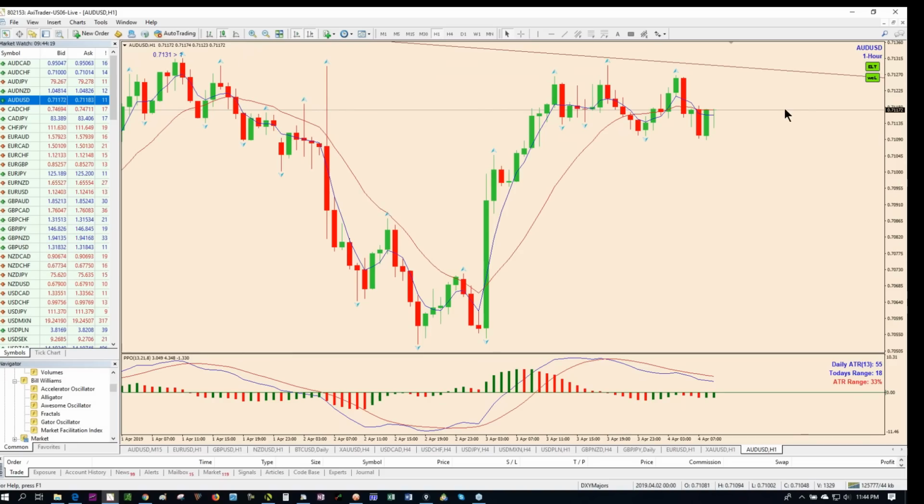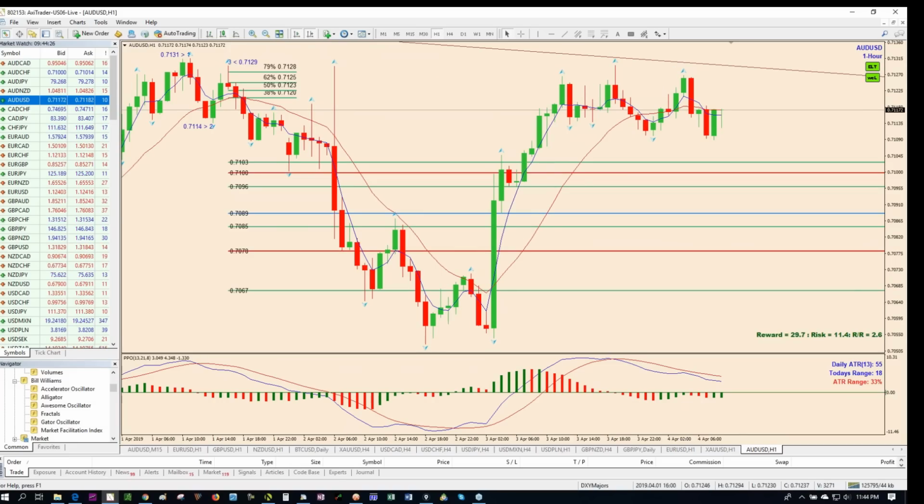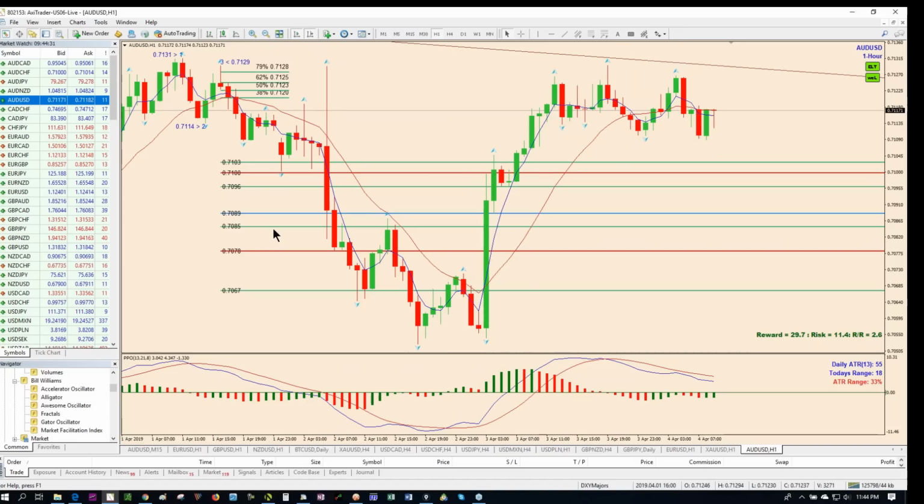Okay, so we just identify the 1, 2, 3. We put our 1, 2, 3 on, and the calculator gives us targets. Now, depending on how you want to play it, you can stay in to the first set of targets, you can go down to the next set of targets, or you can go all the way down. It all depends on how you want to play. There are a lot of different ways to stay in the trade and so forth.